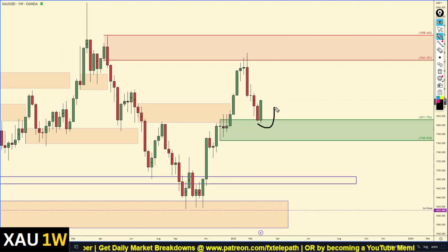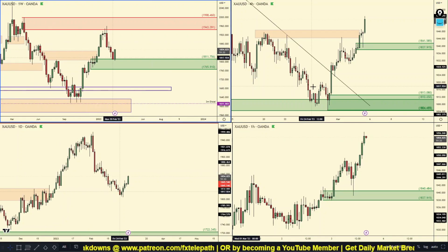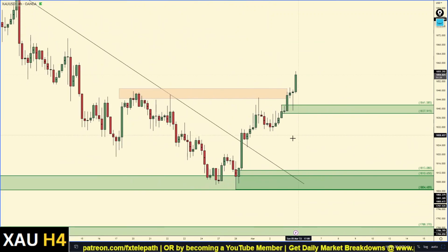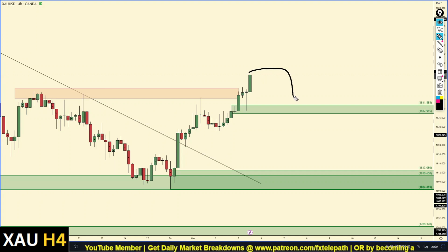We are reacting beautifully off the weekly demand that I pointed out for quite a while now in the last couple weeks. And in my opinion, it's all bulls right now on gold. Yes, we are a little overextended, but we are seeing 4-hour demand zones being respected here. So what I'm looking for, I think it's going to happen, is we're probably going to get a deeper pullback into gold.